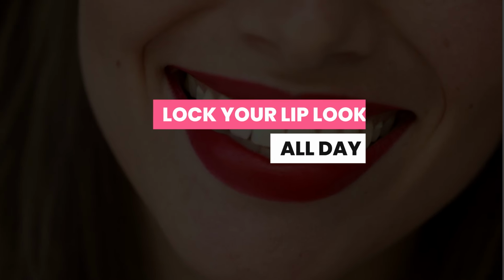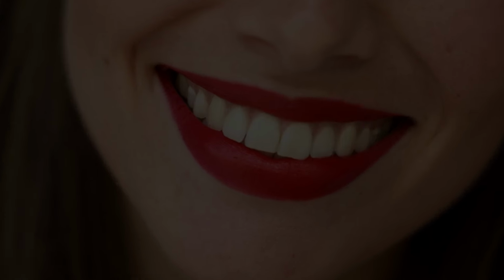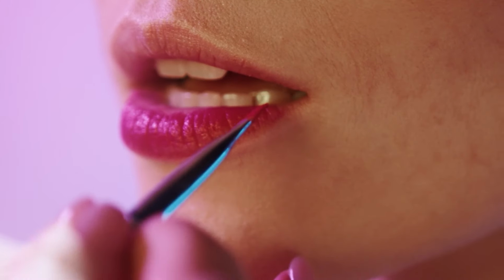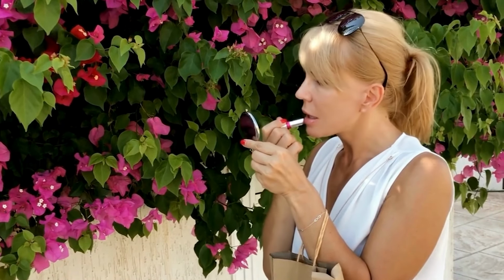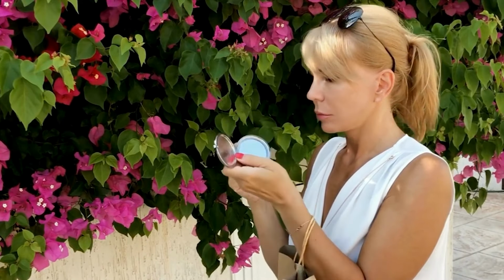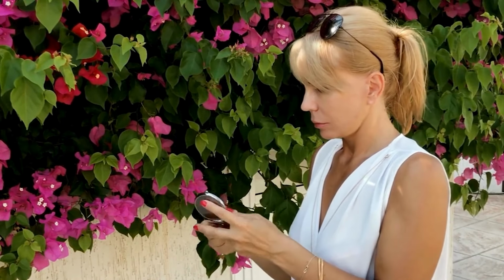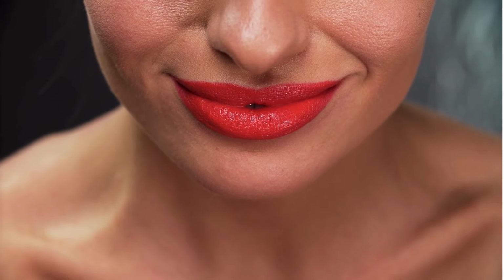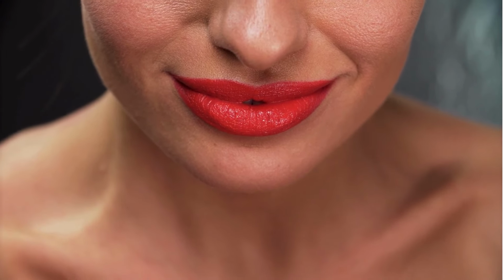Number 5, lock your lip look all day. Ever noticed how your lipstick looks flawless when you first apply it, but by the end of the day, it's barely there? One of the biggest challenges with lipstick is getting it to stay put. But what if I told you there's a way to lock in your lip color so it lasts all day? Here's the trick. After applying your lipstick, gently blot your lips with a tissue. This helps remove any excess product, which can cause your lipstick to slip and slide throughout the day.